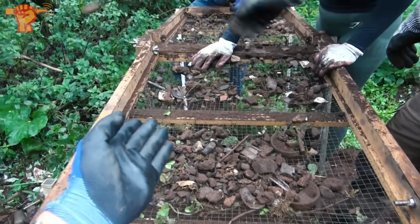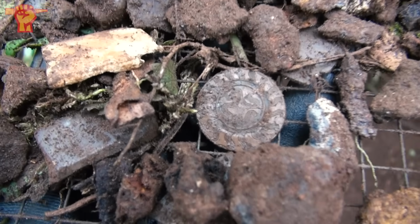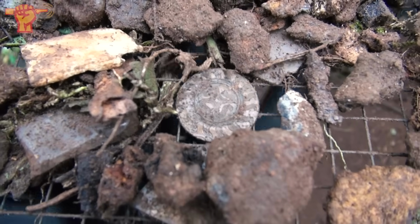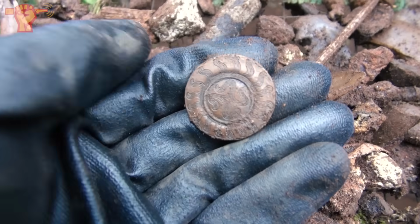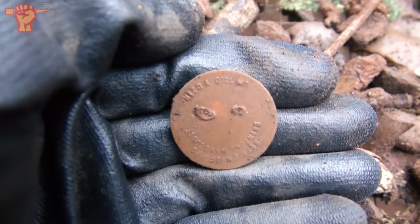Literally the second sifter that we're filling up. Look what my eye just got here. There we have the first WHW badge of the day, and it's a pretty one. Let me just get it out there. There we go. Nice pattern. There's writing on the back even.